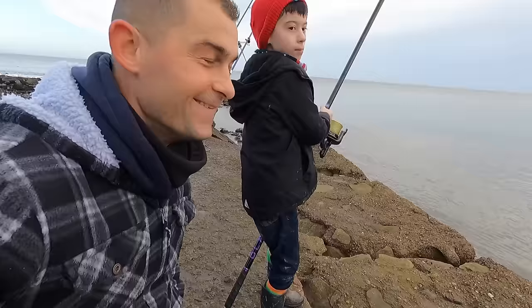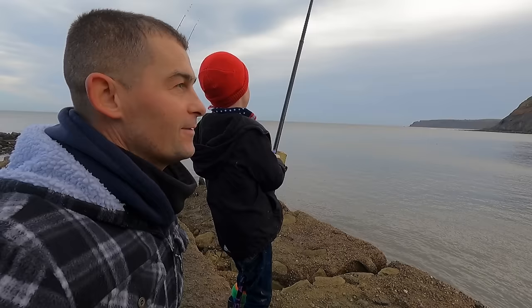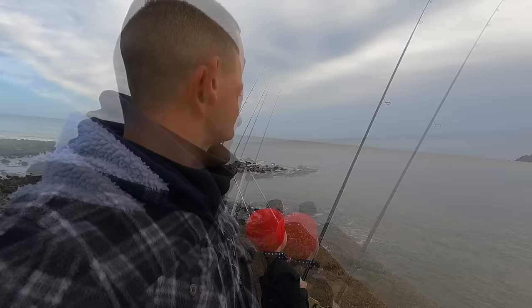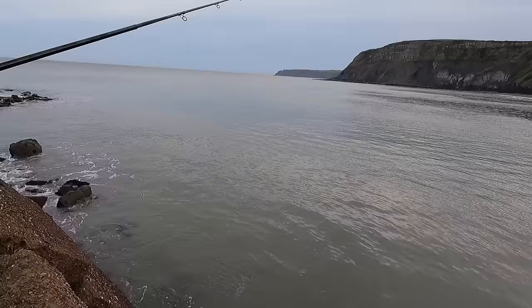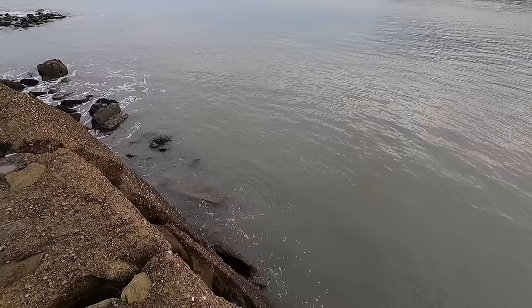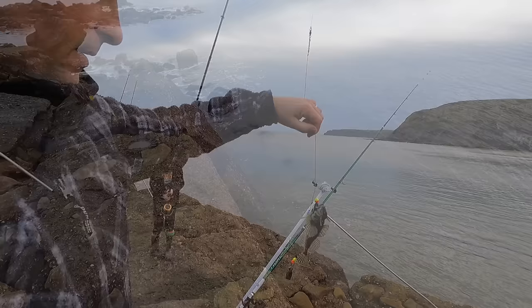Do not stop, that's it. Keep the rod tip high, keep reeling, there you go. Oh yeah, I can see it. What we're looking at. Keep going, keep going. Don't stop, don't stop. Right, keep winding. Right, now you can lower the rod tip a little bit. Okay, right, keep winding, keep winding. Don't stop. What you've got there is a short spine sea scorpion. Keep winding, keep winding. Don't stop.